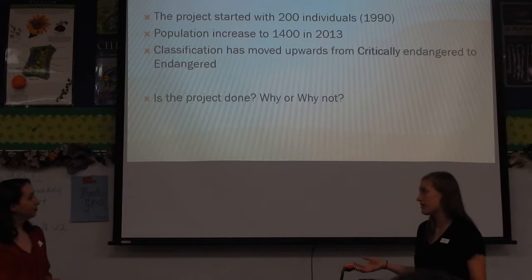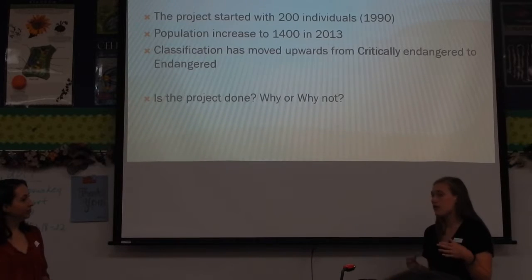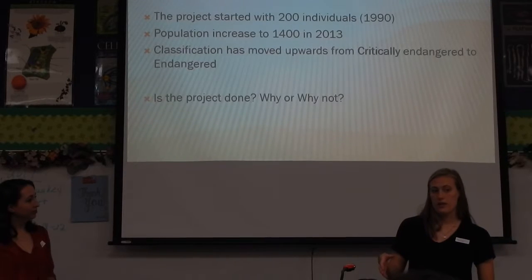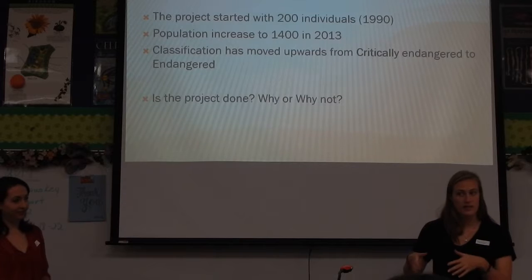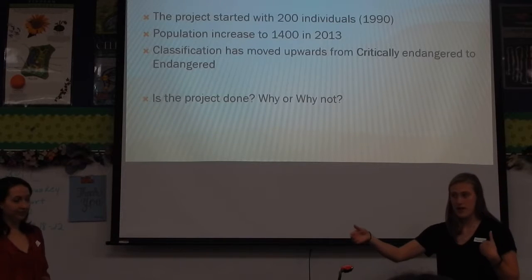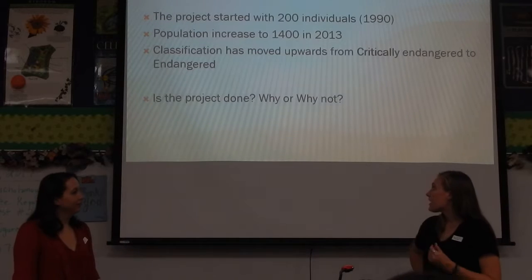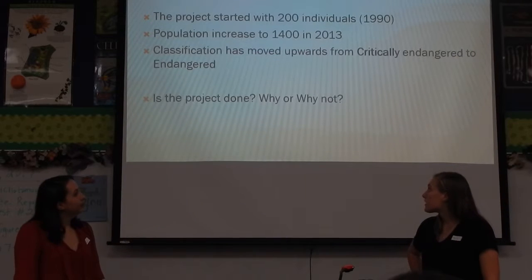For instance, here's kind of a little analogy. If you have a car and it gets really dirty, you can take it to get it cleaned, but it's just gonna get dirty again. You kind of have to keep helping it along throughout its lifespan. So I thought that was really cool, and the project is far from done.